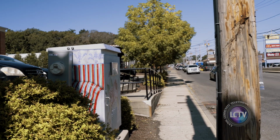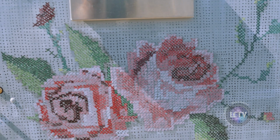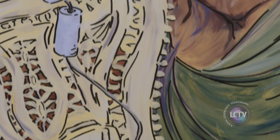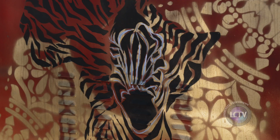The Lynn Public Arts Commission had put out a proposal for artists to create boxes based on cultural fabrics that they found important to them. And they wanted to be representative of the different cultural groups that you would find in Lynn. One of my goals is to try and beautify the city any which way I can, and my biggest strengths are in art.